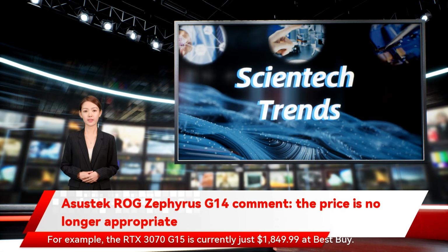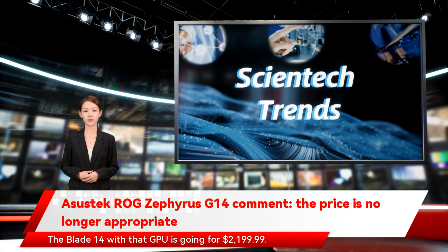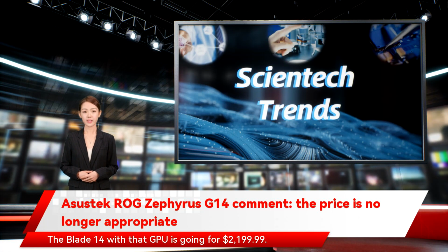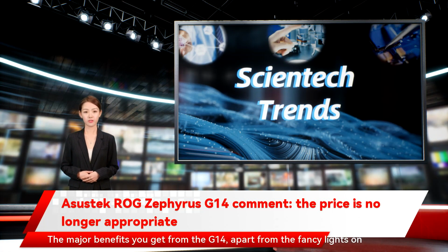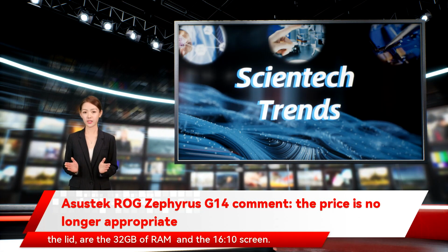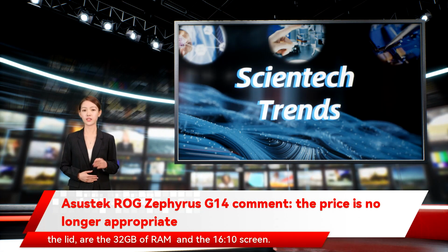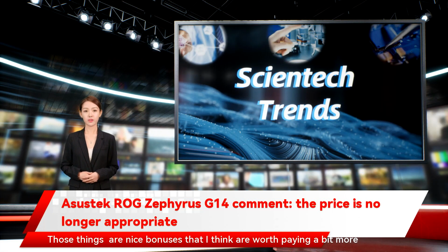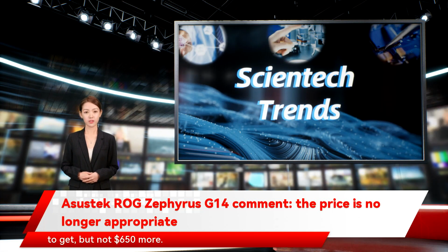$1,849.99 at Best Buy. The Blade 14 with that GPU is going for $2,199.99. The major benefits you get from the G14, apart from the fancy lights on the lid, are the 32GB of RAM and the 16:10 screen. Those things are nice bonuses that I think are worth paying a bit more to get, but not $650 more.